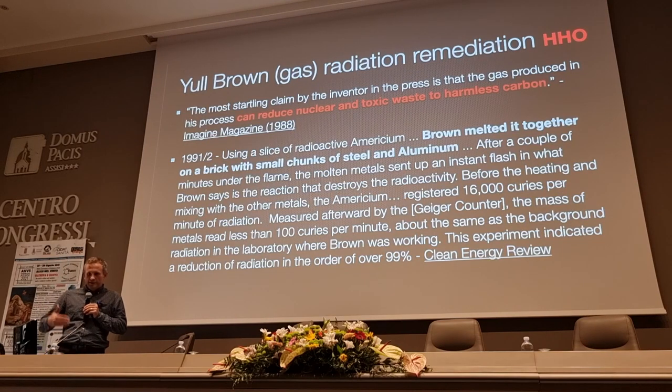So it's not fair to talk about HHO without talking about Yul Brown, and specifically his work on radiation remediation. So I'm going to read this here. The most startling claim by the inventor in the press is that the gas produced in his process can reduce nuclear and toxic waste to harmless carbon. Using a slice of radioactive americium, Brown melted it together on a brick with small chunks of steel and aluminium. Those two elements are very important for the process. After a couple of minutes under a flame, the molten metal set up an instant flash.